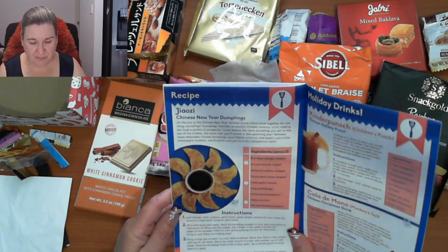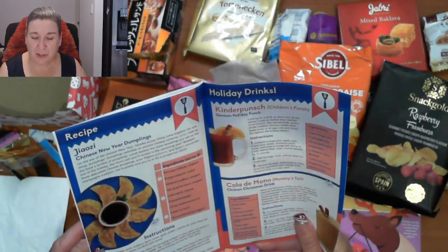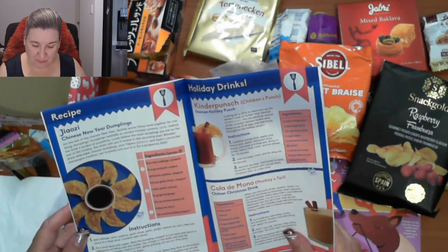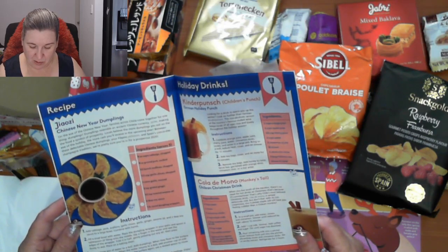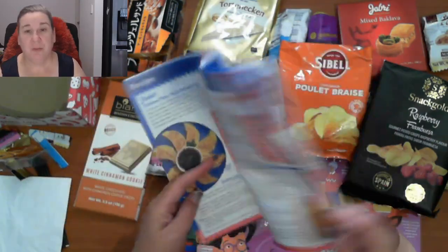There's some recipes in here. Kinder Punch, Children's Punch, Cola de Mono, Monkey's Tail, and Chili Christmas Drink. Okay, sorry, I was just reading the recipe and got lost.